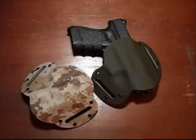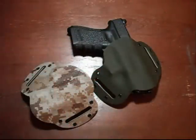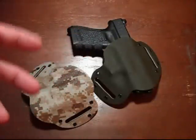I'm really focused on doing, well, I'd say about 95% concealment everyday carry gear, because that's really what I'm looking at. I carry every single day. I go nowhere without it, and I want my holster to be as comfortable and as familiar as my wallet, as my cell phone, as my watch, or anything else that I carry every single day. And so that's really where I'm striving to have these holsters evolve.